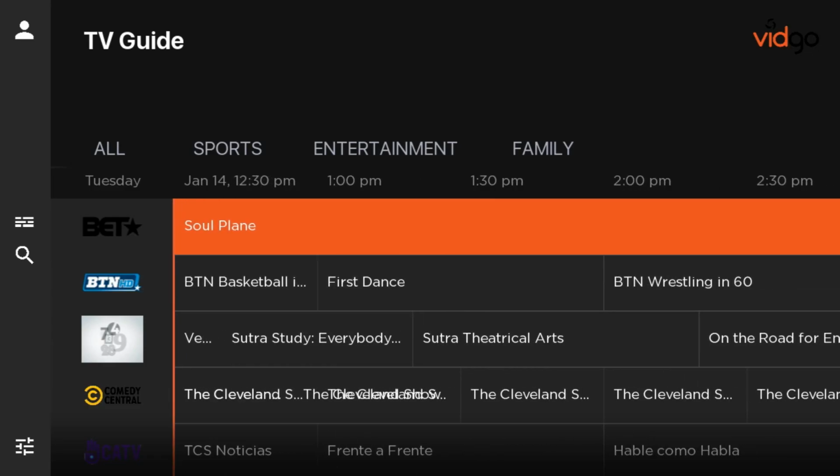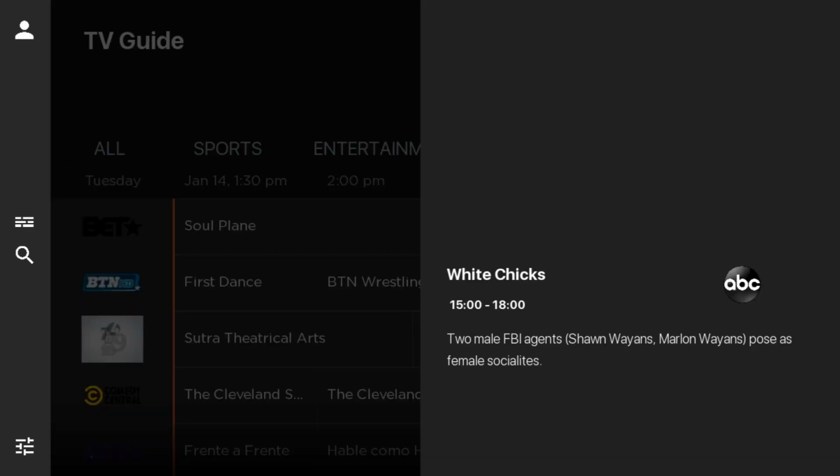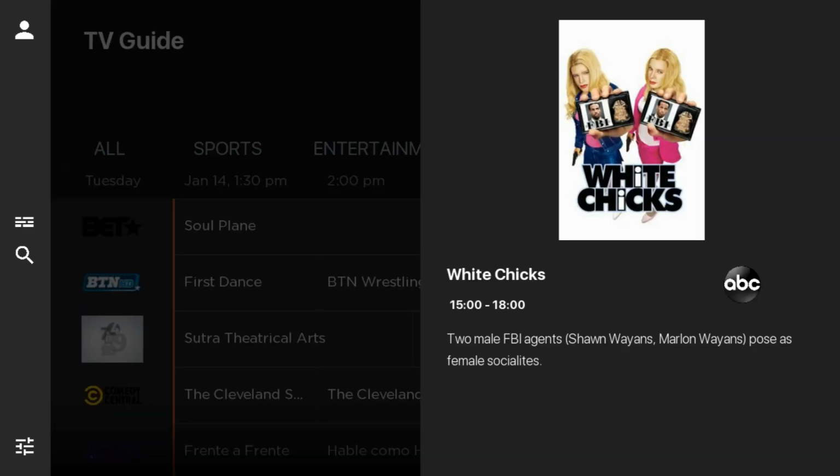Now, one thing that's really missing from this service is DVR functionality. There's no cloud DVR. There's no ability to schedule a program. There's no ability to follow a series or a network. For example, if I can see that White Chicks comes on here at 3, and if I press on that, it gives me no options. It just gives me the information on the show.